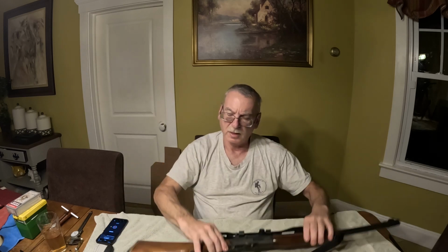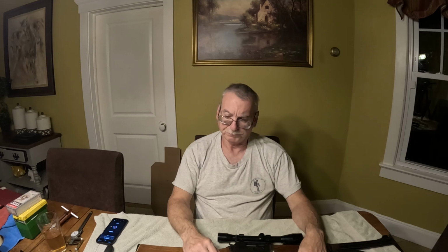I think Mossberg's making a clone of this. I think Smith & Wesson just started making lever guns. There's a myriad of companies. Henry makes their own lever guns, a little different than these, but in 30-30. And Henry's a very fine rifle, very fine company. They make very fine products.